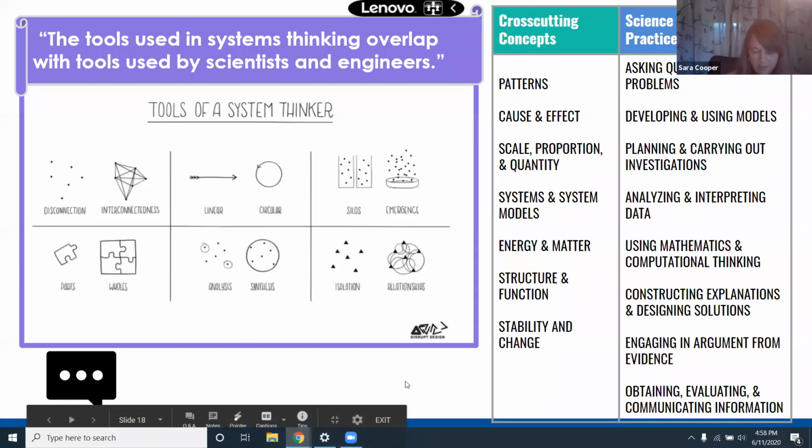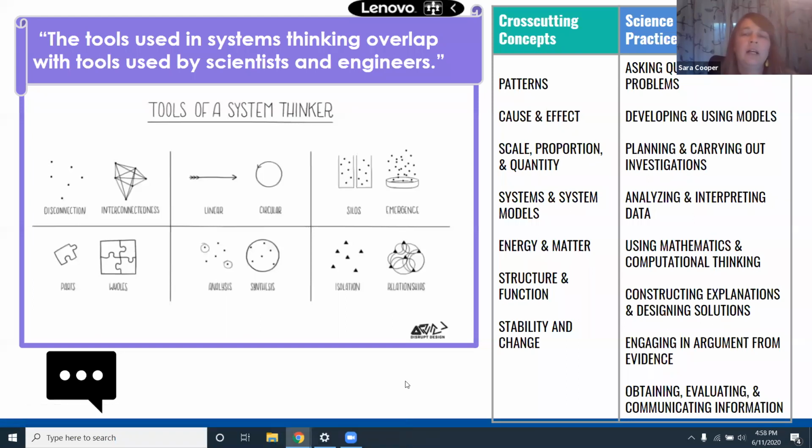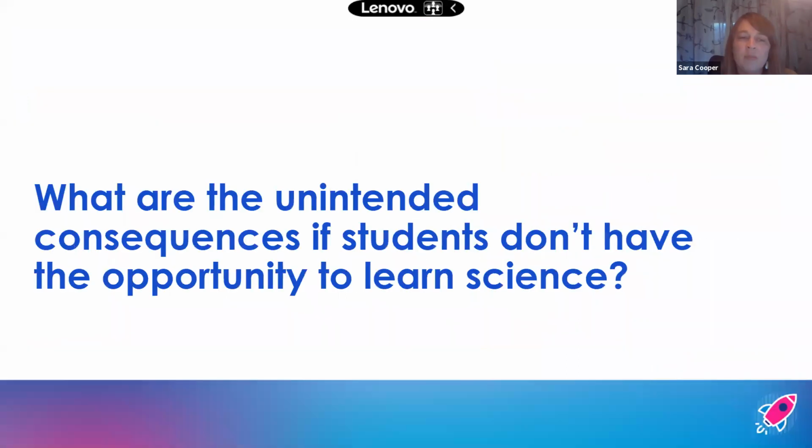All right, so we've made some connections here. We can see that there's some overlap. I want to take us back out to our big question that you're thinking about. So we can see that there's a relationship between systems thinking and the tools that scientists and engineers use to explore their world. So what?